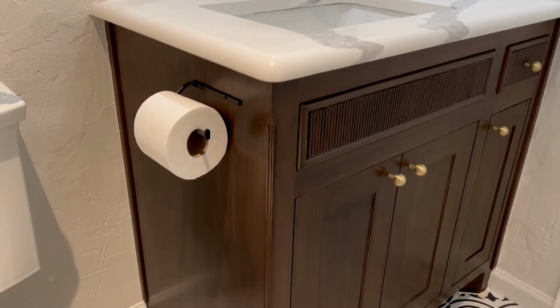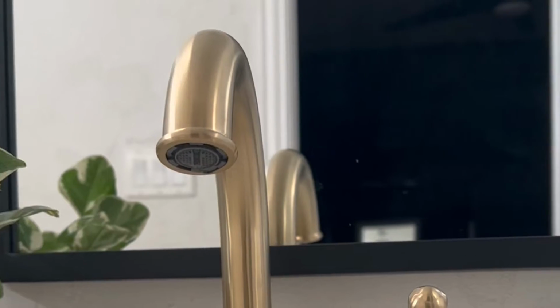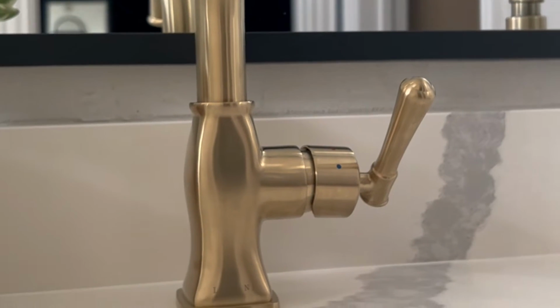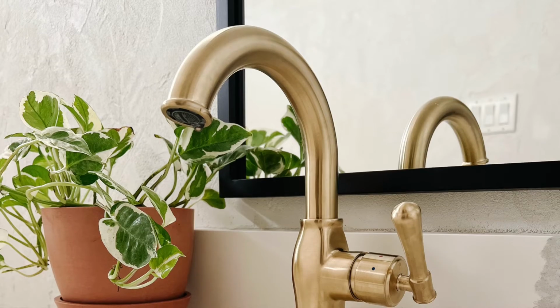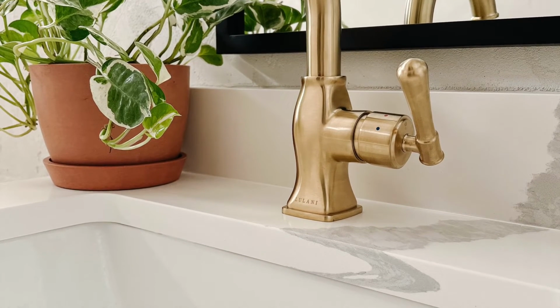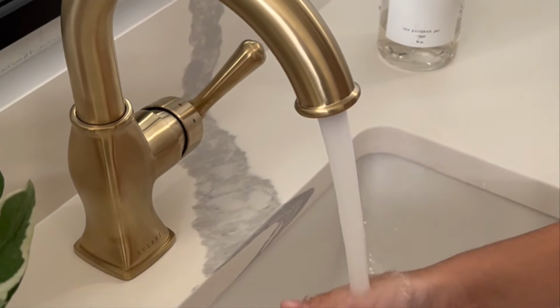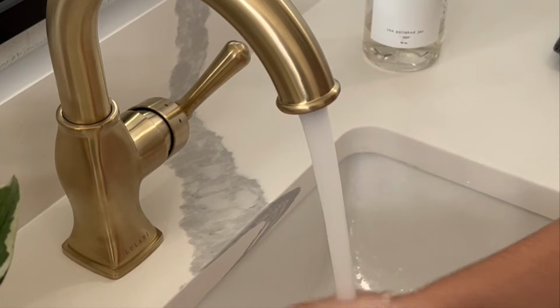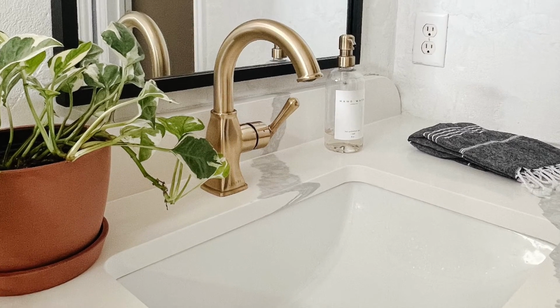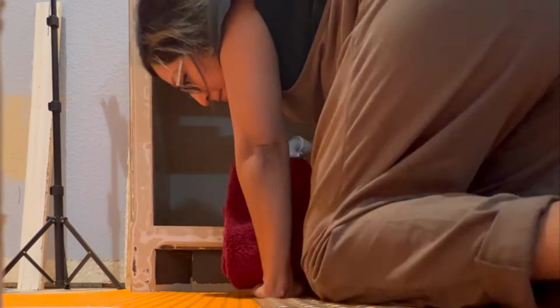I repurposed the vanity with leftover materials I had and went with a Lulani faucet because I loved this particular style. I learned about this brand from an Instagram post, and they were so kind and gifted me this faucet. Y'all, this is such a nice quality faucet. I'm so grateful I was able to work with them on this, and I love that they're a smaller brand based out of California with amazing customer service.